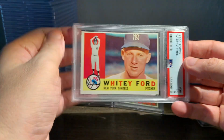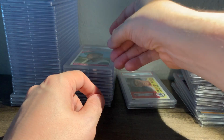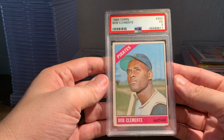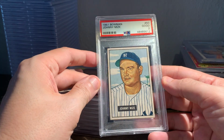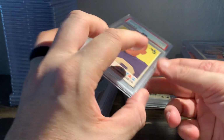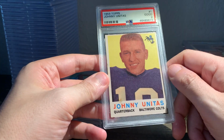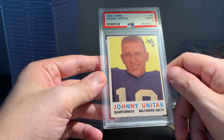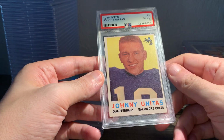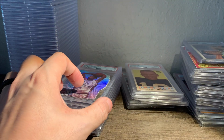Don Drysdale 67, got a 5. Whitey Ford 1960. Got that set. It's a nice set. 66 Clemente. '59 Topps Unitas. I've had that one. I remember my dad must have bought this in like 90, sometime between 91 and 93, because I know the card show that we got it at, the location, and it wasn't being used as a card show facility after about 93 or 94.